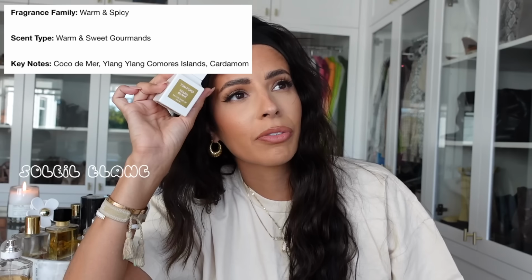Then you have Soleil Blanc by Tom Ford. Y'all, these are so expensive. By the way, I was about to buy the cherry one for the Sephora sale, and I kind of regret not getting it, but they're so expensive. They're like $300.